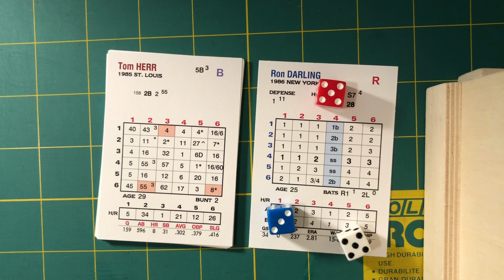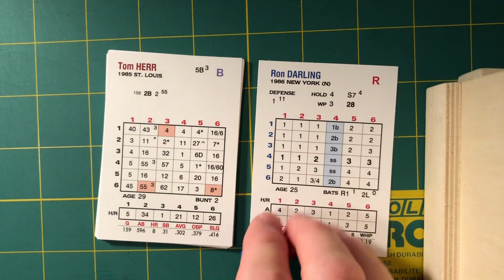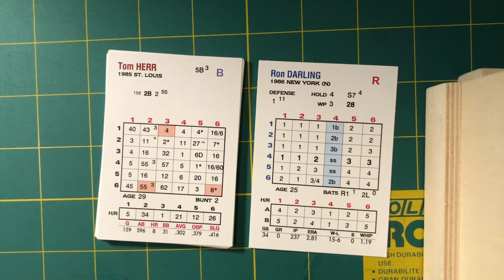Well, we're in that dreaded B column. That's going to do it for Darling. He went 6 1/3. He allowed 6 hits. He walked 4 men. He struck out 4 and no home runs. No hit batters, and no wild pitches. He is on the hook for the loss if these men score.